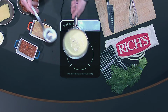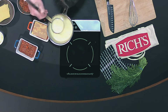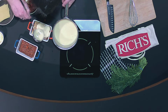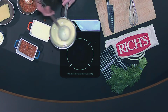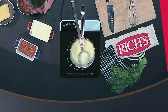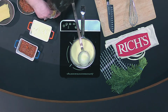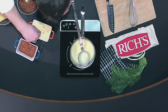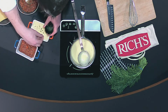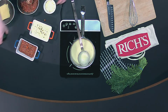Now it's time to add our bechamel. Look at it, it's beautiful, it's rich, it's glossy. And we're going to pour it on top. Now we're going to add our vegan cheese on top, and then sprinkle over some parsley. Now we have it, one vegan lasagna. So to cook this, I'll just bake this in the oven for 20 minutes at 180 degrees.